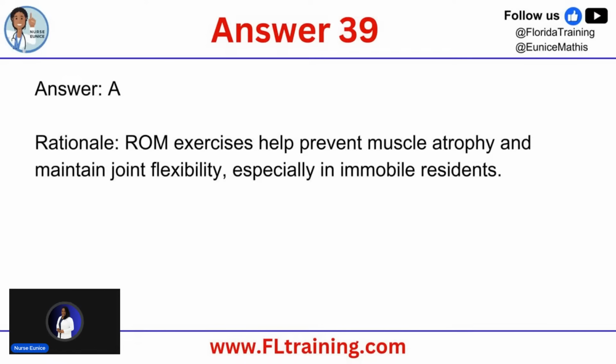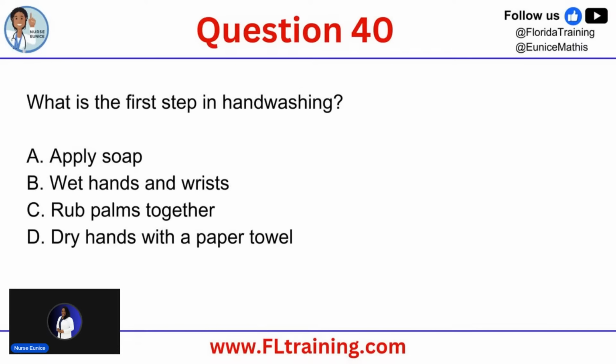They don't help build muscle mass, but they do decrease muscle loss. Remember, they're not lifting these heavy weights. So we're not going to be building muscle mass. We're just trying to keep them moving because it improves circulation, it decreases joint stiffness, and it also aids in prevention of muscle wasting or atrophy.